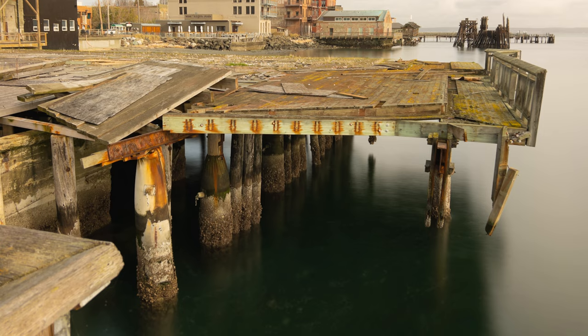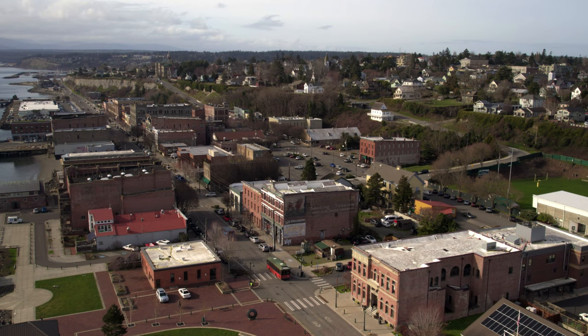Port Townsend recently invested in a new trolley bus, and you can see it right down there. It's orange.